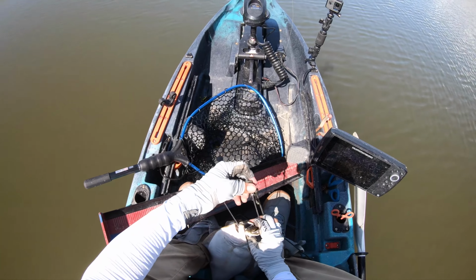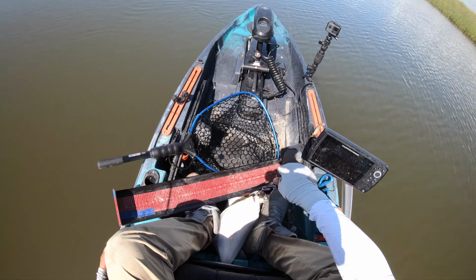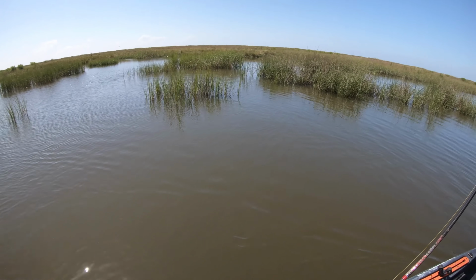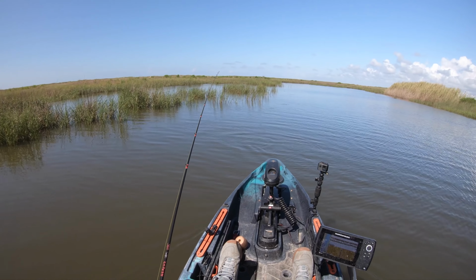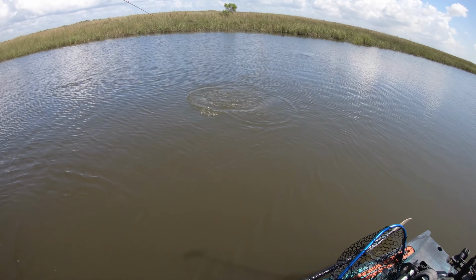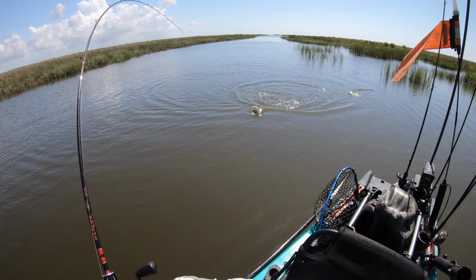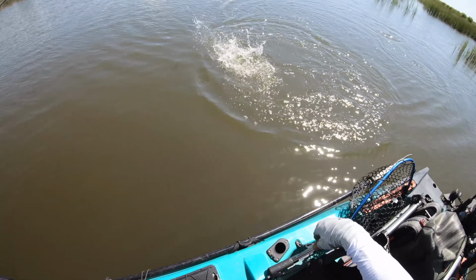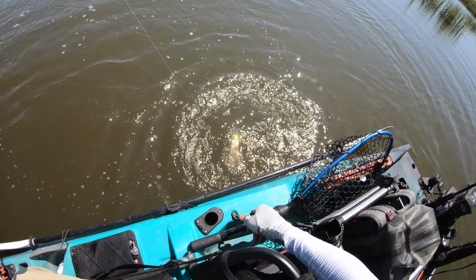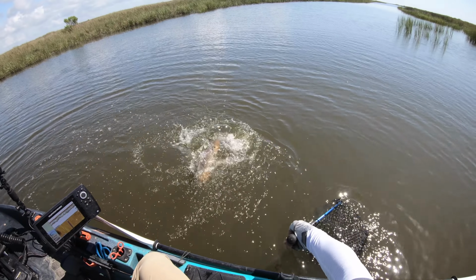Well, that cut me. Definitely got it through, but when it busted through, it got my finger. It's all right. You're gonna taste good tonight. Whew. There's the bite. Oh, there's the red. Yeah, baby. This is probably gonna be a keeper. We're not gonna keep the redfish though, but man, these guys, y'all have been hiding this whole time. Oh my gosh, buddy. Oh yeah, that's definitely a keeper.